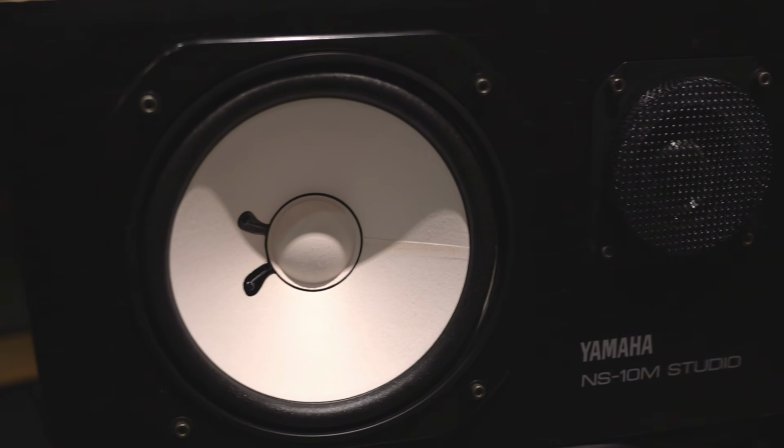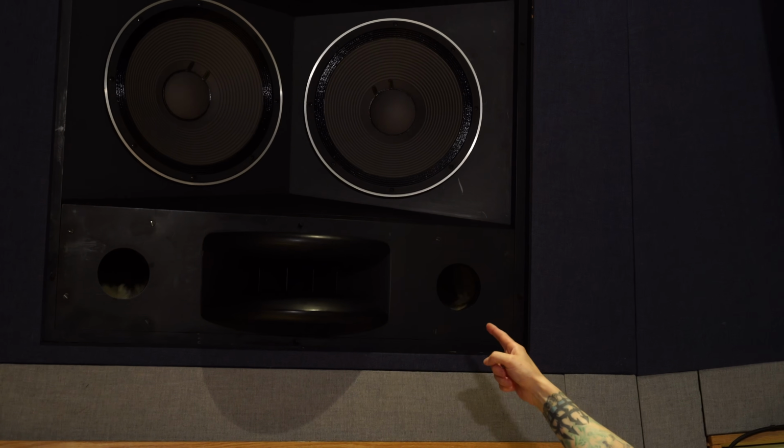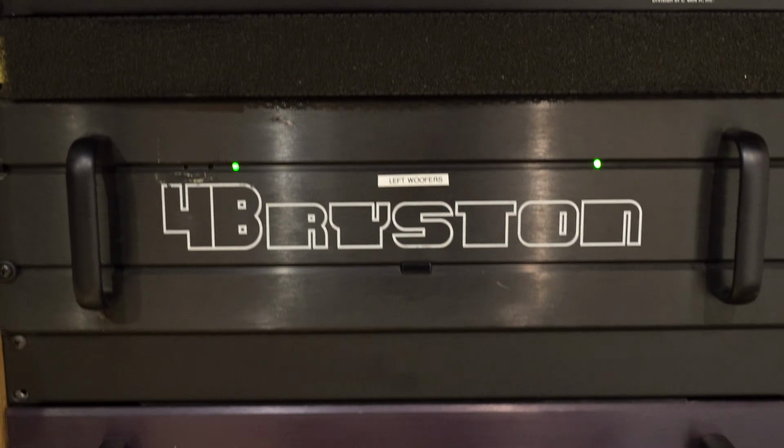You also have the Yamaha NS10s. These are there so that you can get a translated sound of what it might sound like on a home stereo system. These are very, very common in most studios. We also have the Genelec 1031As. These give you a very clean, very honest sound. We also have the Augsburger speakers paired beautifully with the Bryston amplifiers. These speakers are routinely tuned so they give you the flattest frequency response across the entire spectrum.